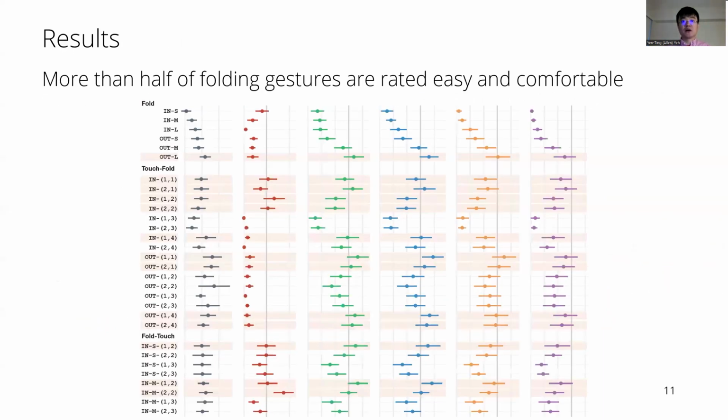And here shows the result of all 30 gestures we investigated. We labeled those gestures with slower speed, higher error count, or lower ratings in red. As the result shows, still more than half of the folding gestures are rated easy and comfortable to perform.